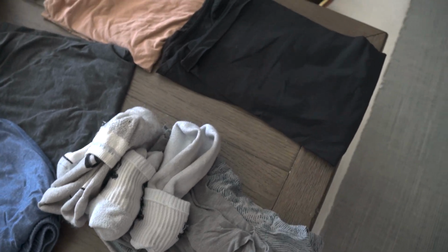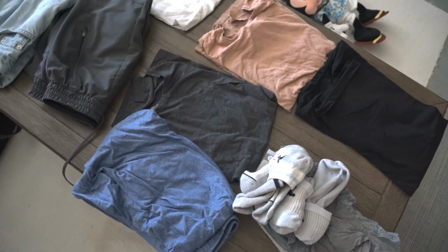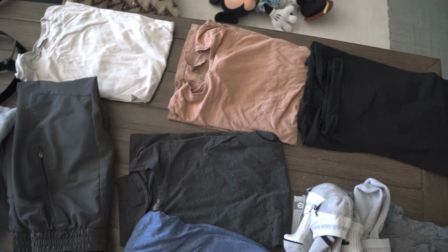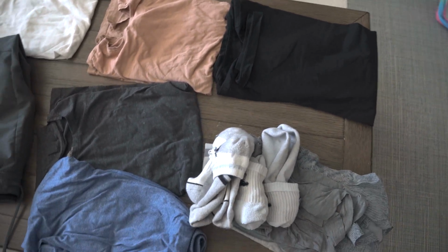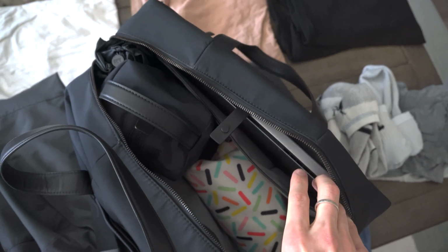Okay, so the packing list is we got 4 shirts, 3 for wearing, 1 for sleeping. We got a pair of sleep pants. We got 4 pairs of underwear, 4 pairs of socks. Can never be too safe with those. And then a pair of jeans, a pair of casual pants, and a belt. Nothing too fancy. And we're gonna try and fit it all right in here.